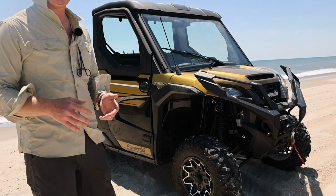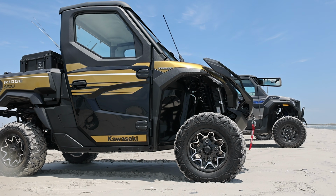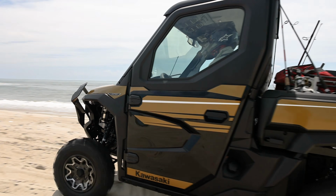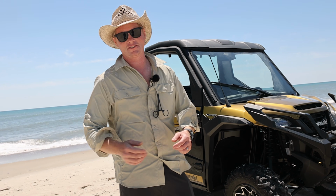There are some things that I'm not loving though. These tires are kind of small and it's not really helping with how much this thing tramlines in the sand. You get out there in a couple of ruts and you just sort of ping pong your way through it, and it's kind of hard to climb your way up out of the ruts because the tires are so small.